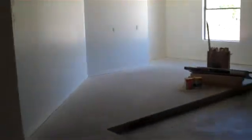In here is the garage that has a nice oversized 3-car garage. Definitely a lot of room. It would look really good with some cabinets. You've got the 2-car garage door, the single-car garage door, and quite a bit of room over there.